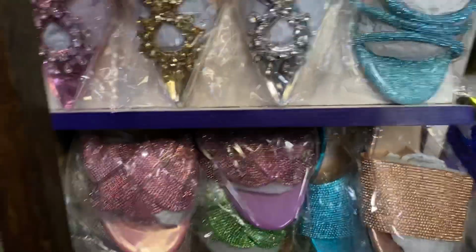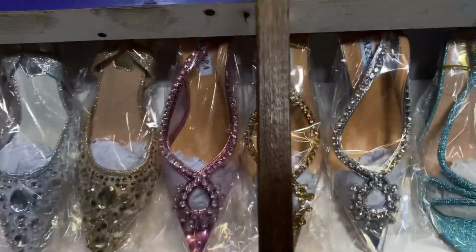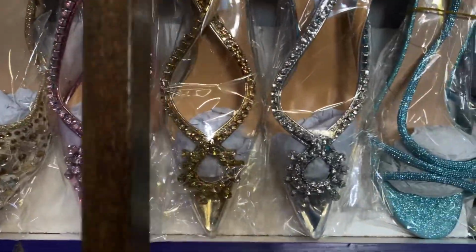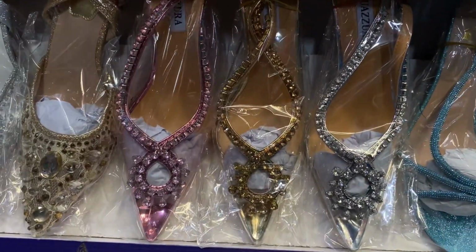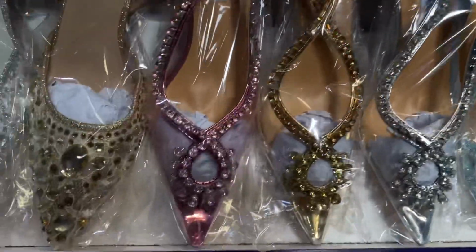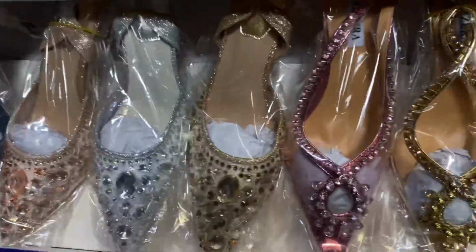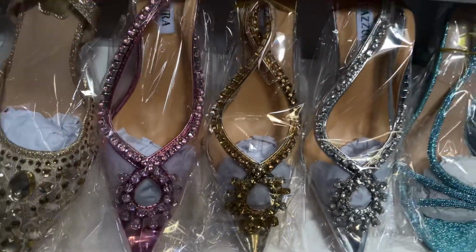Now, this is your bridal shoe. How much is this one? 20,000. Is it the same for 18? Okay. From what size to what size? From 37 to 42. From size 37 to size 42. So, guys, they have size 37, 38, 39, 42, and this one is 20,000 naira. This shoe is 20,000 naira.